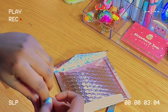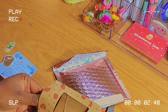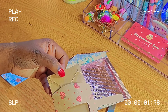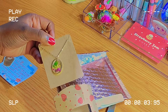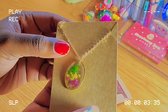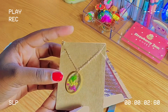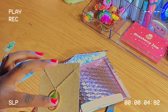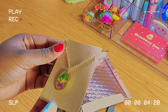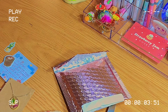I was struggling to take it out because I cut myself like 10 minutes before I filmed this. So yeah, I was struggling. But guys, look at the necklace. Do you see that? She used hand-pressed flowers, like actual real flowers that she pressed and put in resin and stuff, and it was just so cute. I haven't worn it yet because I wanted to show you guys first before I start wearing it. But yeah, that is the first package.